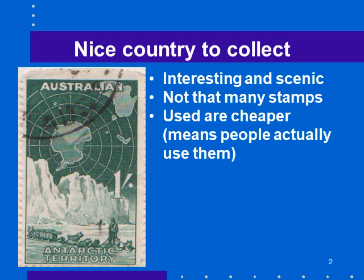Now, it's a nice country to collect. It's interesting and scenic. There are not that many stamps, only 200 or so. And the used are cheaper than the mint, which means that people actually used them. And here's another stamp. This was also from the first series. Again, a map, and again, some scenery of Antarctica, a sled, and some husky sled dogs.